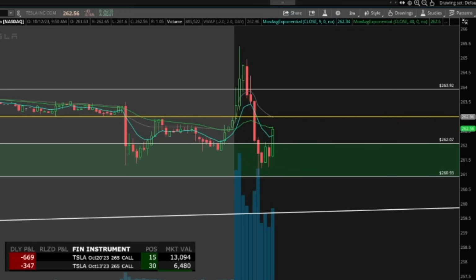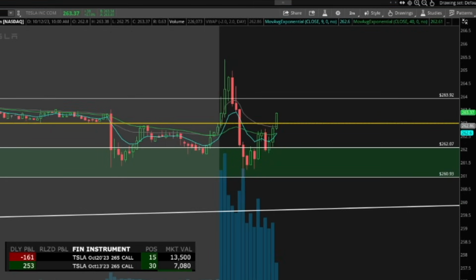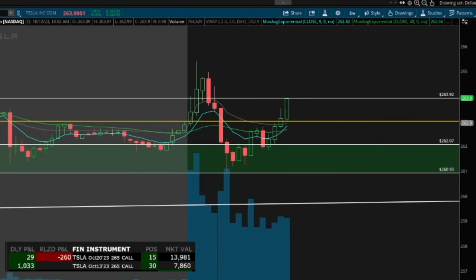A little bit too early of an entry, right? The entry would have been better at the demand. Right, so that's something I always have to work on, it seems like. But I'm still very interested here in this demand hold. I'm still going to stick to my plan. All right, about to turn green on Tesla here. All right, now I'm going to take some profits on Tesla here.